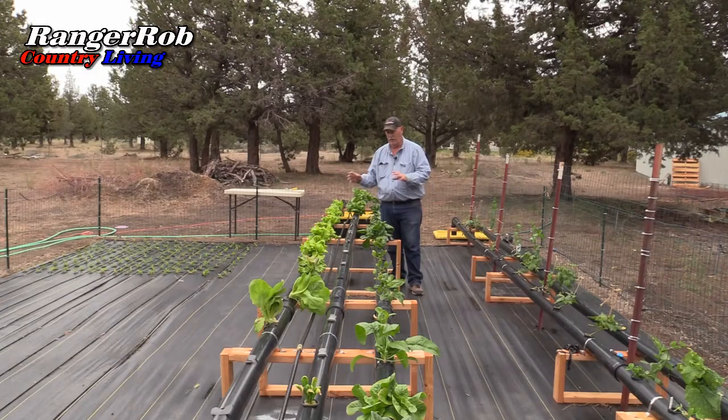You don't see little things chewing holes in all your leaves. Not that you're not going to have trouble being outside, of course. You've got all kinds of predators. You've got insects, you've got birds, you've got dogs. My dogs are probably my worst predator on all my plants.